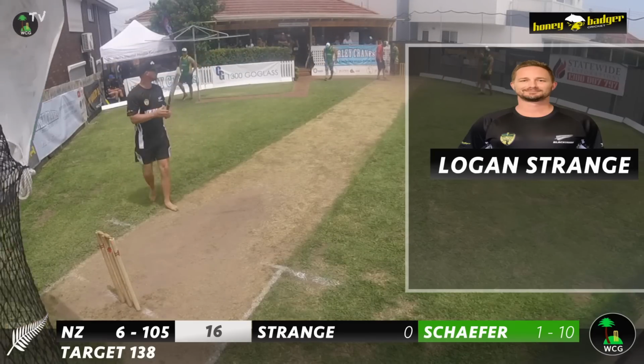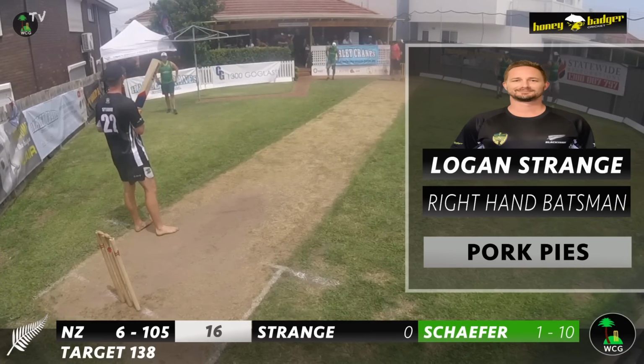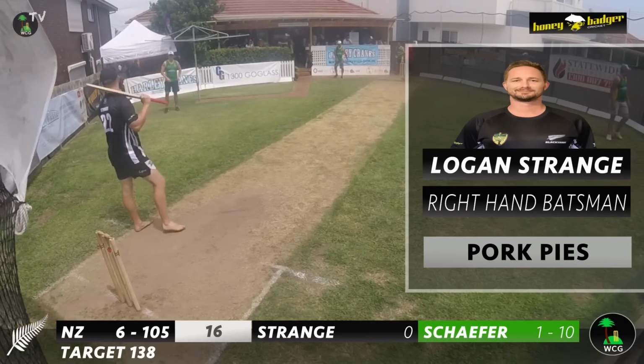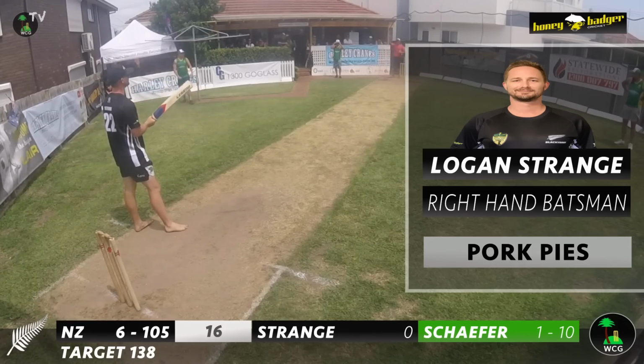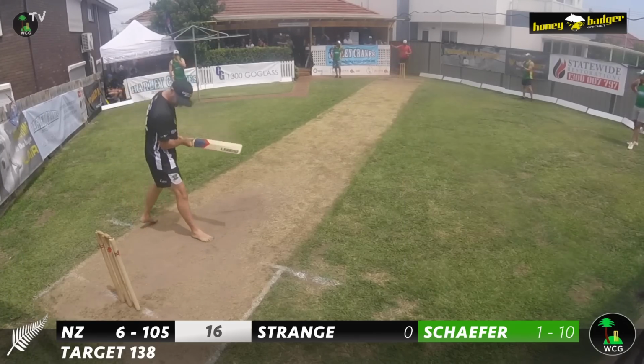Well, this has been a brilliant fight back here from the Aussies, as Logan Strange will make his way to the crease at number 7 for the Kiwis. Made a defiant 33 in the first innings of the Test match. Can he stand up for his side once again?